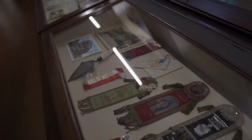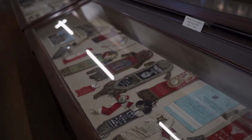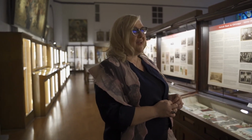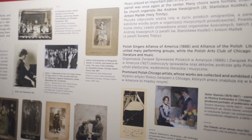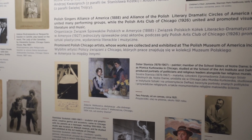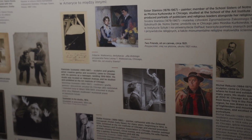Here we have memorabilia of the Polish Roman Catholic Union, so all the pins and a wonderful photograph that shows the beginning of this particular building. This is the groundbreaking of this particular building. And the items that we like very much are about the history of theater and art right here in this area. So many stages, so many theatrical performances. The symbol of Jan Kiepura, who was here in this particular place, and Szukalski, and Michał Rekucki, whose paintings we have in the corridor. So that's a little corner for our history of the Polish past in Chicago.